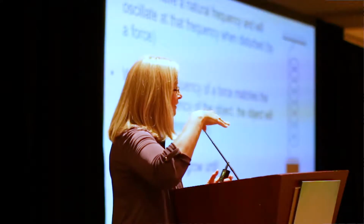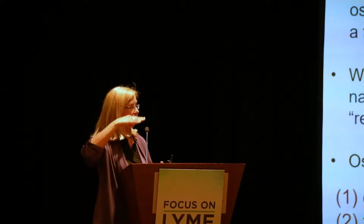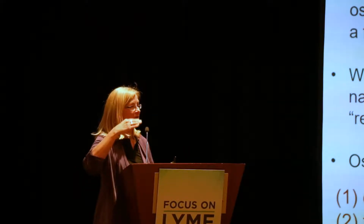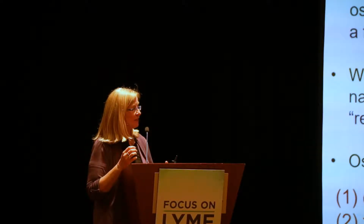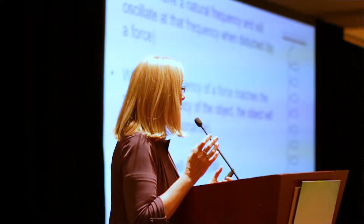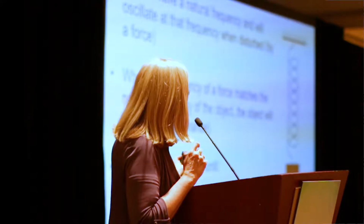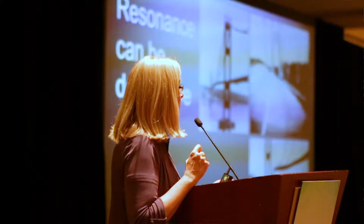So when that object is disturbed by a force, that natural vibration will start to increase, if you know what the natural vibration is. So you can amplify that. And as it gets amplified, those oscillations will continue to grow until it becomes critical and the energy has to be released in some way. Generally speaking, it's let off by light waves or sound waves, or the object will break.